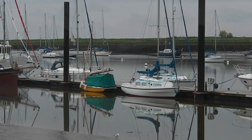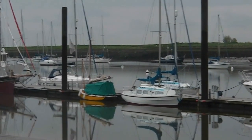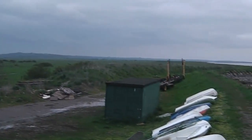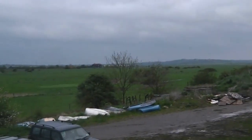Whisper is a very, very small boat. It got me here, and reasonably fast too. This then is the Dengie, Cocker Freeman's homeland.